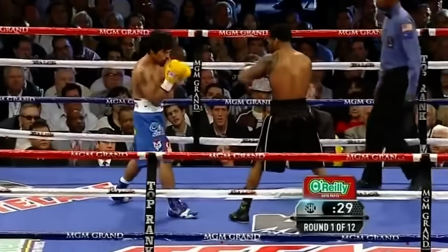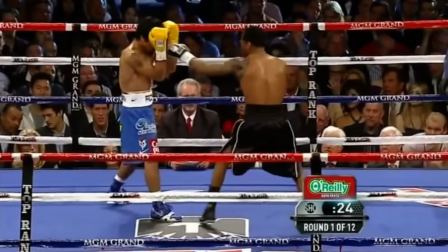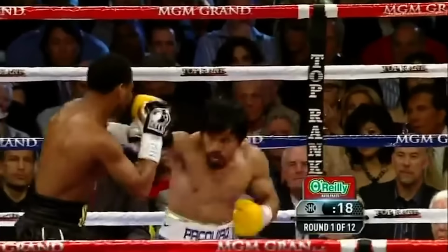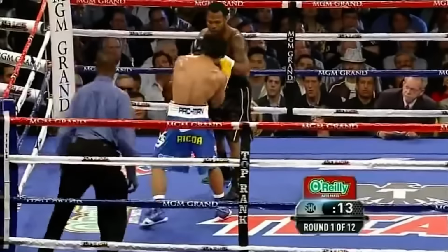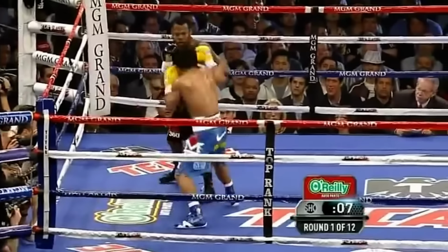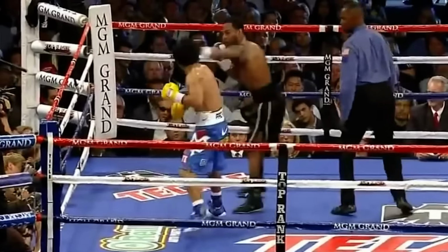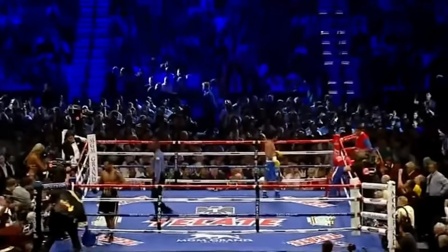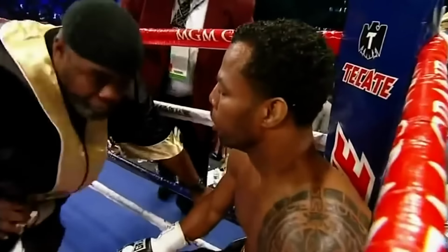Right hand by Mosley, blocked by Pacquiao. Shane Mosley's positioning himself well. He's got his left foot outside the right foot of Manny Pacquiao, making it difficult for Pacquiao to get in position to land his punches. End of round one. Here we go.